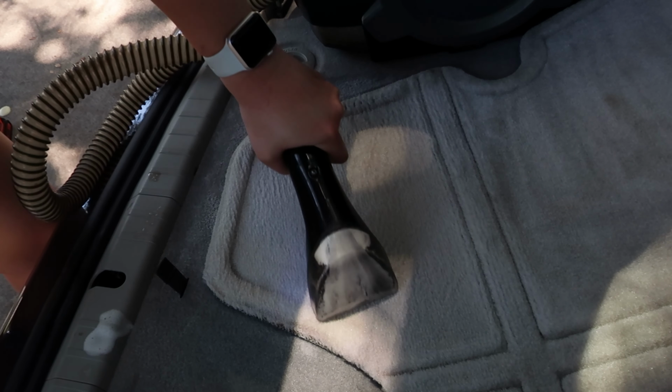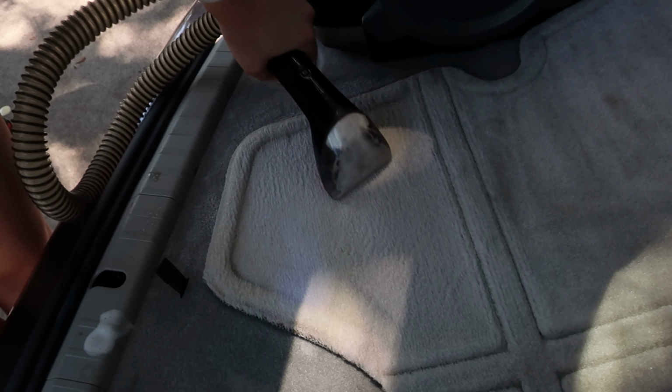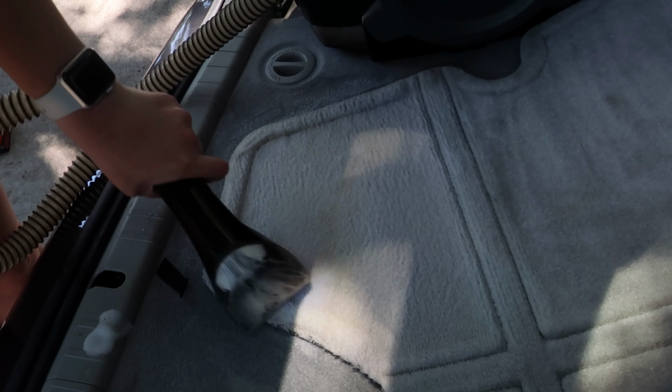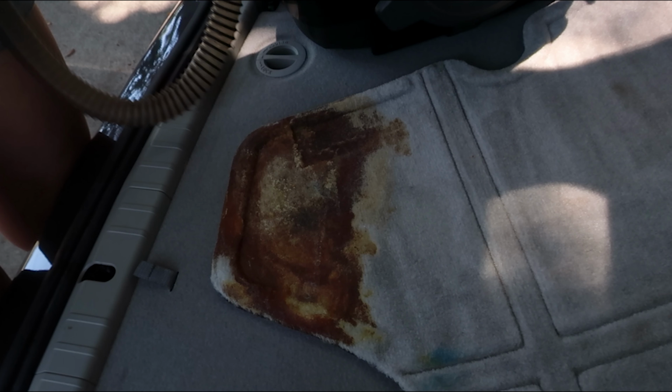I hope that you can agree with me that this came out pretty amazing. This was definitely one of the worst stains I've ever worked on, if not the worst, but with a little bit of time and some hard elbow grease, almost every stain can come out.